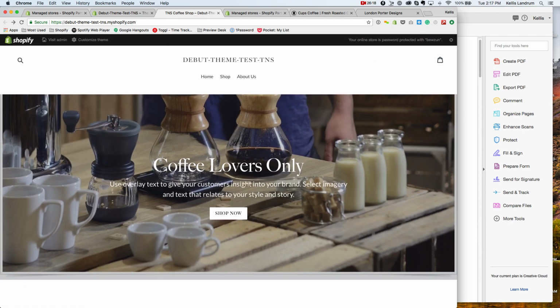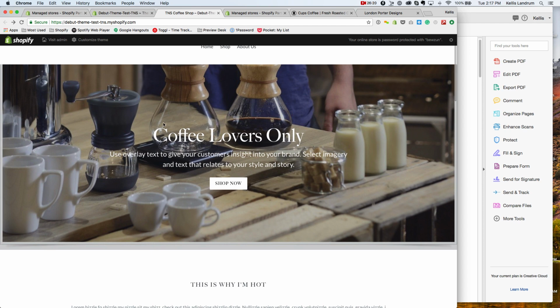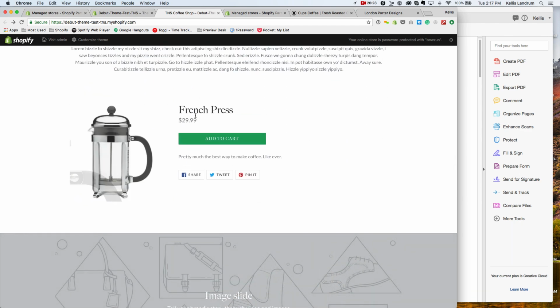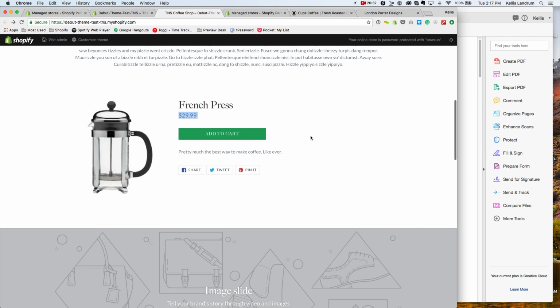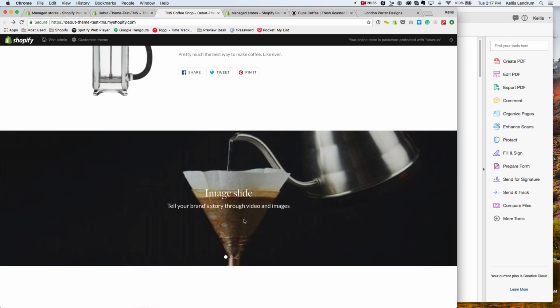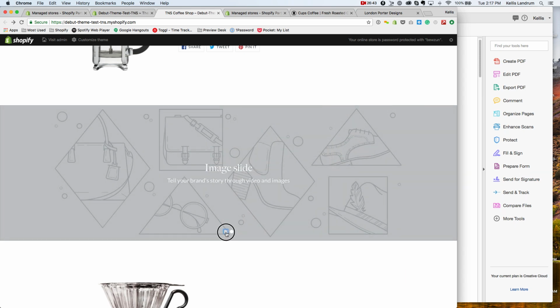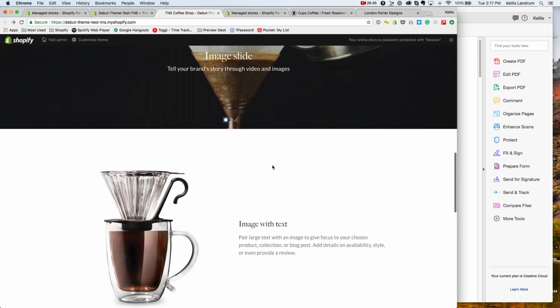In between, we have the home page, and this has a banner at the top of the home page. This has what I call branded text. This is another block. Then it has a featured product, a single one, which is another block. This is another slideshow or gallery, however you want to think about this. We have one slide in here. I think we need to add another. But this is another block.